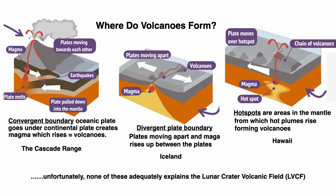In the middle image, the two plates are pulling apart, and magma rises between them. This is what occurs in Iceland and is what is known as a divergent plate boundary. The image on the far right shows a hot spot, which is an area in the mantle from which heat rises. This heat rises from deep within the Earth from the core mantle boundary. On the surface, volcanoes form, and this is what's occurring in Hawaii. These are the most common ways in which volcanoes form.